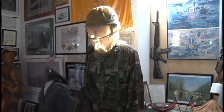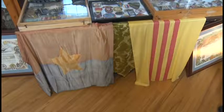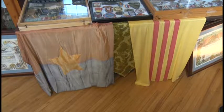The next area after that is Vietnam, and we have some Vietnam memorabilia. We have a North Vietnamese flag and a South Vietnamese flag. We have a model of the C-47 that was called Puff the Magic Dragon. And anyone who has heard the song usually thinks it's about drugs. Well, it really was not.